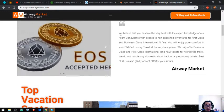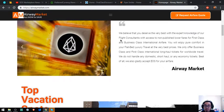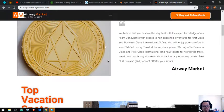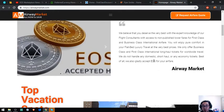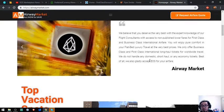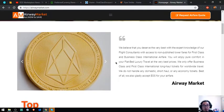They state that they accept EOS. You deserve the very best with the expert knowledge of a flight consultant, with access to lower fares for first class and business class international. You'll enjoy pure comfort in your flatbed luxury travel at the very best prices. They only offer business class and first class international long haul tickets for worldwide travel, and do not handle any domestic short haul. Best of all, we also gladly accept EOS for your airfare.